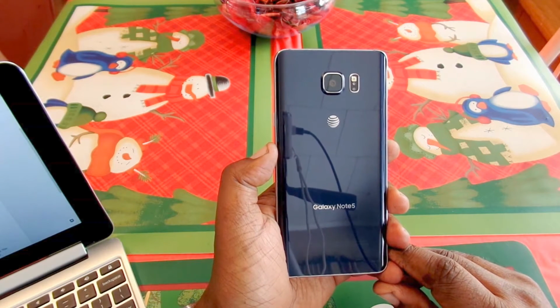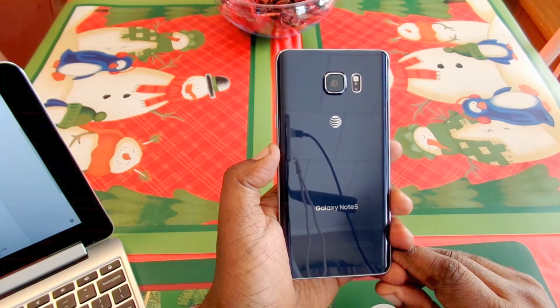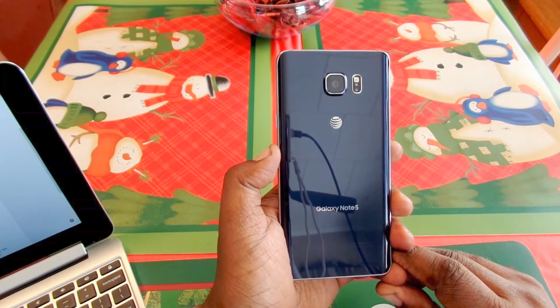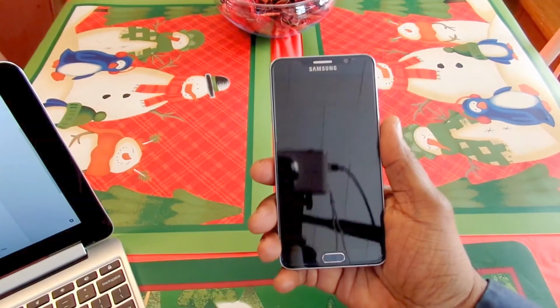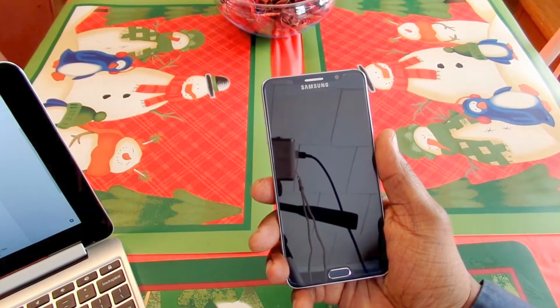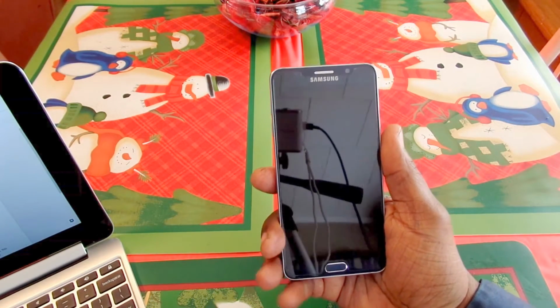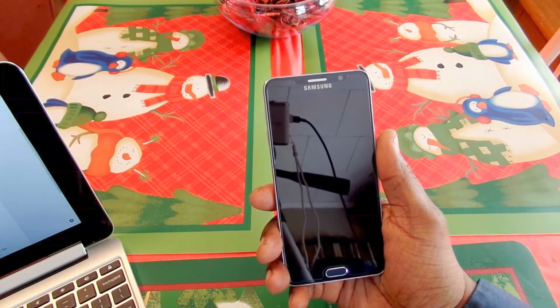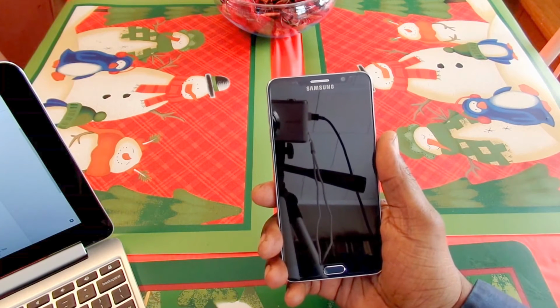Now, I've never been a real big Sammy fan anyway. So TouchWiz has always been something that you either like or you don't. And I've never been a big fan of TouchWiz anyway. So I picked this up, and I just want to talk about some of the things I like about it and some things I don't, and give you my impressions of it.